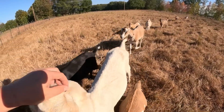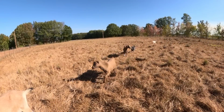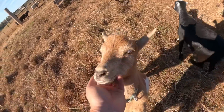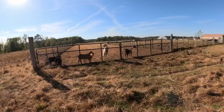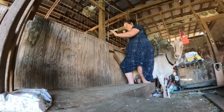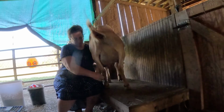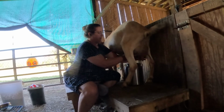You guys finding some good forage out there? Come on, Foxy. Nice, sweet girl. You ready for grain? Hello. Good afternoon, Winnie. They're ready for the routine. These boys came to see what's going on. You'll get your grain too. Ma'am, she's only a jerk when the camera comes out. I swear. Elsa, ma'am. Goodness.